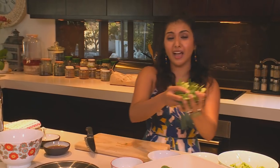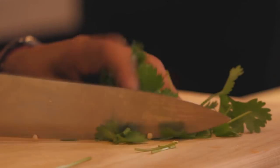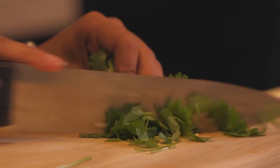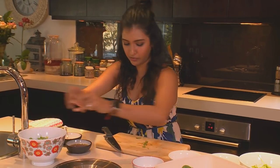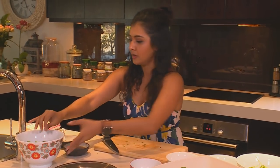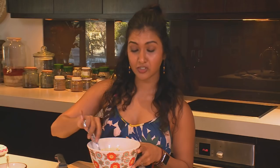And I'm going to roughly chop up some coriander. About a handful should be enough. And we can just roughly chop it up. I like things nice and rustic. I'm going to add a fresh flavor to our marinade. Pop all of that in there. I'm going to give it a good stir. So this is done. I'm going to pop it aside and go grab the fish.